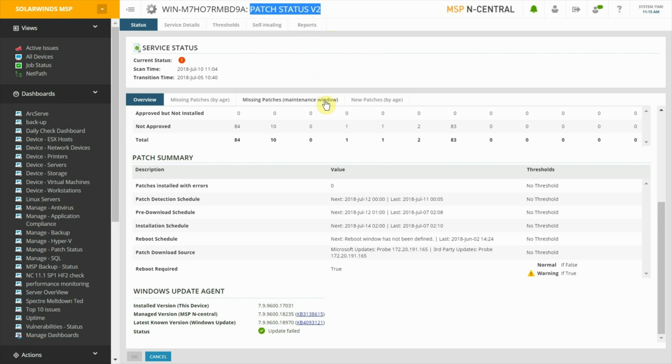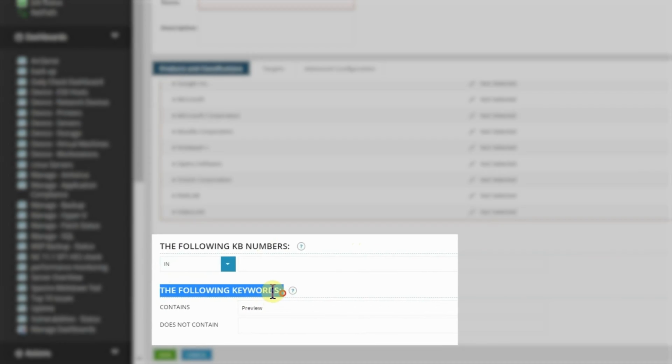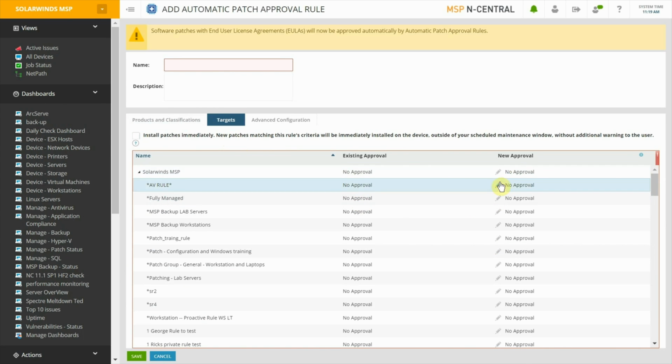The second change that we made is in patch auto approval rules. We've added the ability to approve or decline patches by keyword and by KB number, which means that you can pick out patches that have, for example, the word preview in them and auto-decline them, or that have the word Skype in them and auto-approve them.